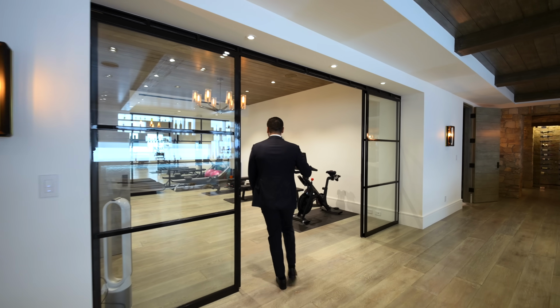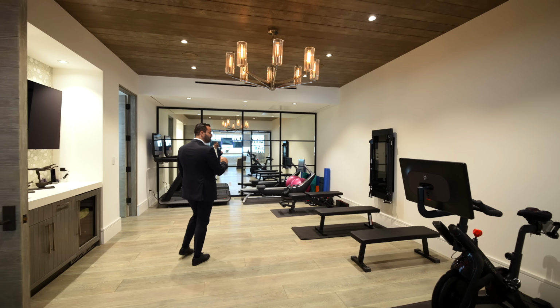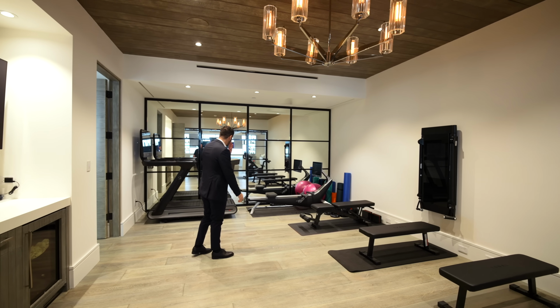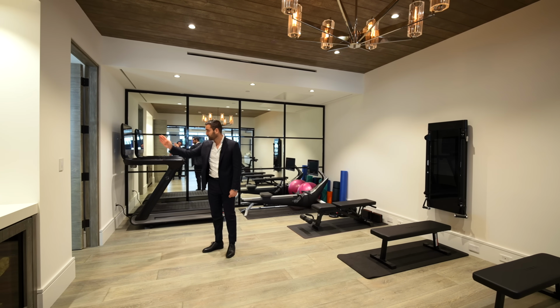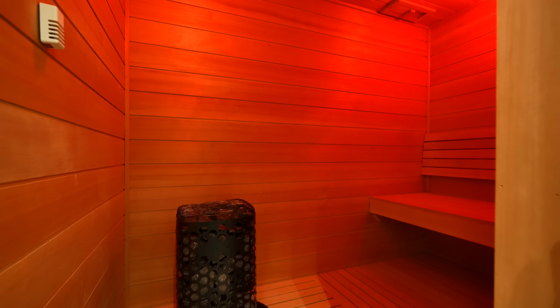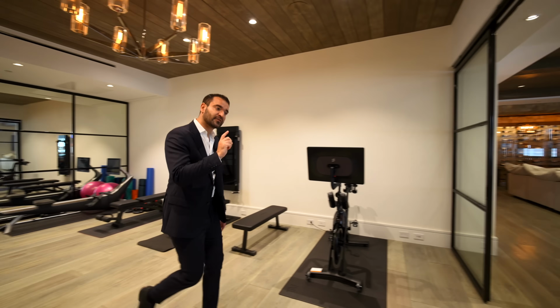Again, this level is here for you to entertain, work out, and feel better about yourself. You have your Peloton bike here, Tonal on the wall, rowing machine, treadmill, and just like I said, it connects to the bathroom as well as the sauna, and there's also a nice wet bar here with a TV. Now, let's go back in.